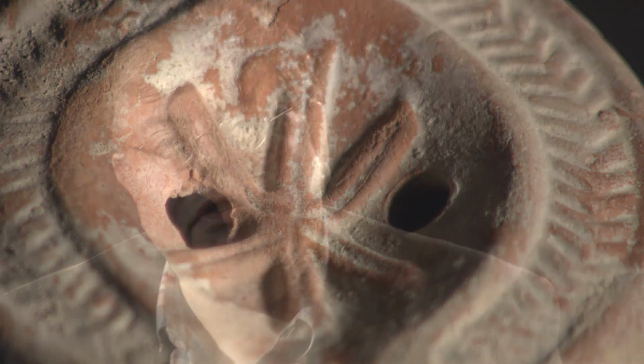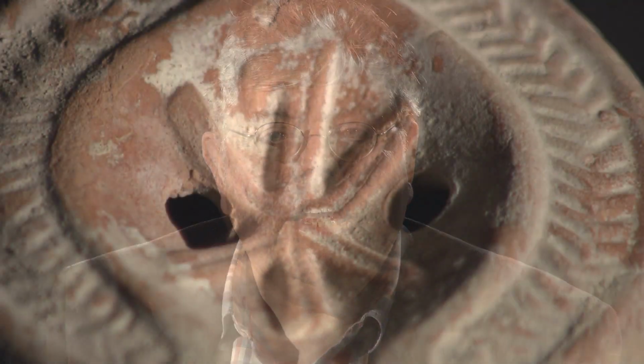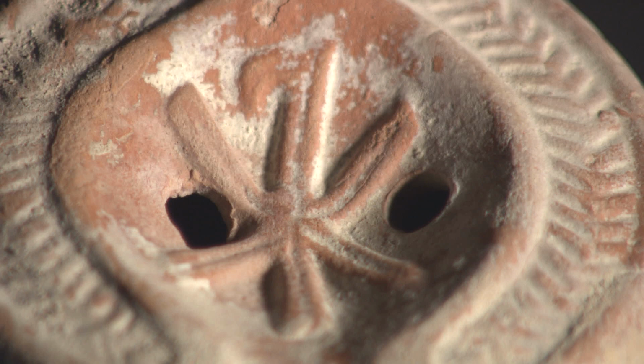This was made for a mass market, and it was made by someone who didn't really understand. He was a Latin speaker, he worked in a Latin pottery, and he didn't really understand what the significance of the image was. And so it's actually the P, the Greek letter rho, is turned back to front. But that doesn't seem to have bothered the person who bought it. The Christian who bought it either didn't notice this or didn't realize it was back to front and had any significance. For them, it was a Christian lamp.